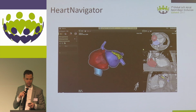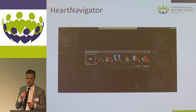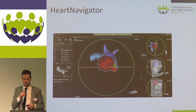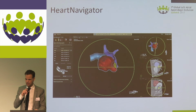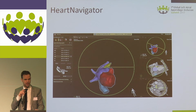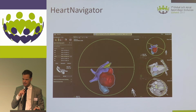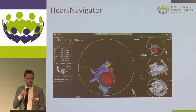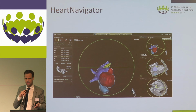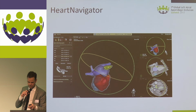Unfortunately, I cannot show you the overlay images yet, but it can be overlaid on the fluoroscopy images. And again, this also has a software tool to calculate the optimal angles for implantation. And the nice thing is, if you have Siemens cath lab material, you can immediately send these projections to the cath lab machine itself, so it has a sort of standardized views then.